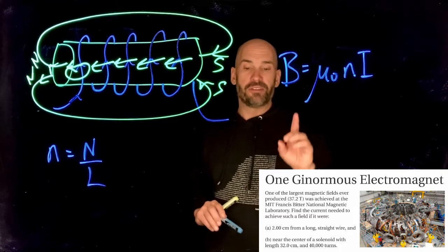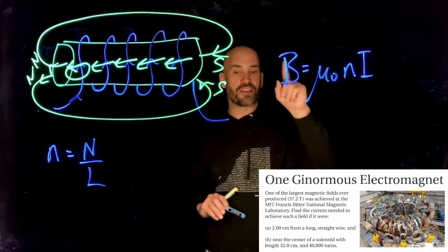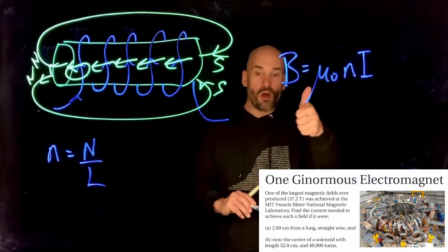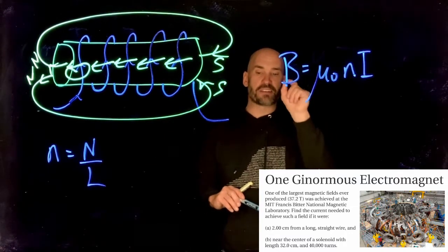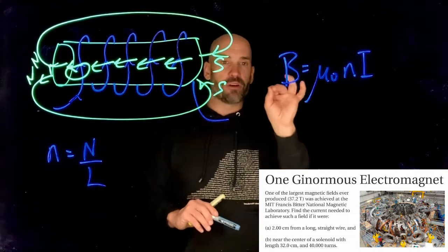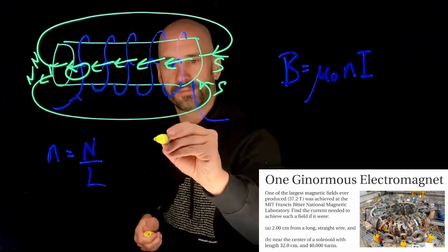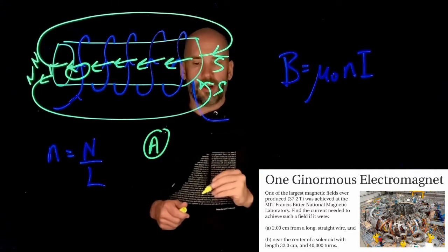I want to find the current needed to achieve 37.2 Tesla if you're 2 centimeters from one straight wire, or at the center of a solenoid that's 32 centimeters in length and 40,000 turns. Let's look at part A first. What current would I need?